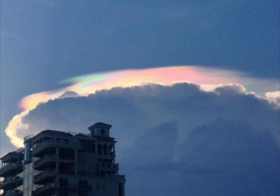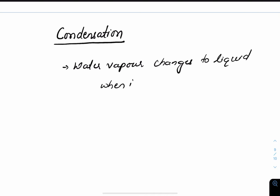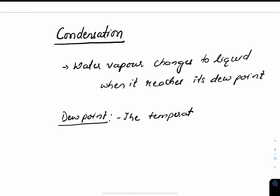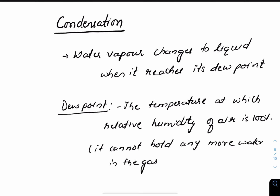To understand this, you should be familiar with the process of condensation. Condensation is the process where water vapor changes to liquid when it reaches its dew point. And what is dew point? Dew point is the temperature at which the relative humidity of air is 100%, meaning that air cannot hold any more water in the gas form. So when condensation occurs, the water vapor changes into liquid, meaning water, or tiny ice crystals.